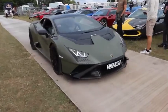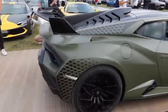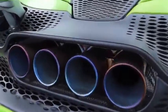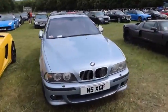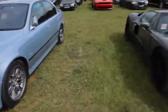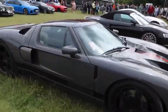Love the color on this STO. That is an epic spec. And then check out this matte Urus as well. Really cool titanium exhaust on the 765. Every day in the supercar park, there has been an E39 M5, and every time it makes me miss my car. But check out this Ford GT next to it.